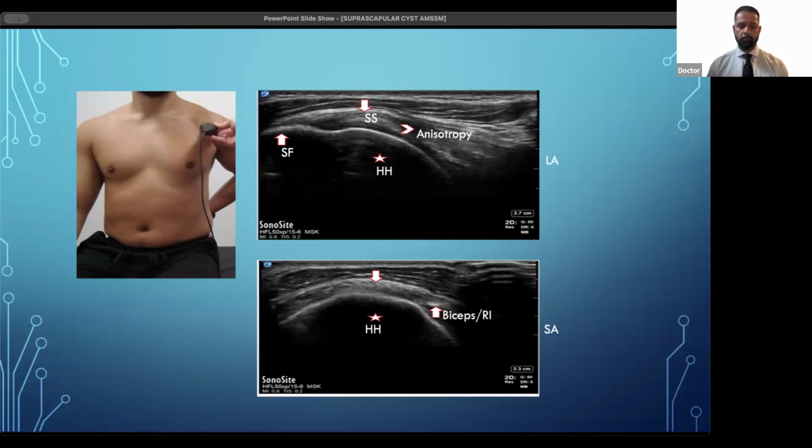So upon transitioning into the CRAS position, I'm scanning the supraspinatus. It should be continued anteriorly along the greater tuberosity until the intra-articular portion of the biceps tendon is identified, to ensure that the anterior extent of the supraspinatus is evaluated, which is where supraspinatus tendon tears commonly occur. And then the supraspinatus in long axis will show us a hyperechoic fibrillar tendon with a convex superior margin, shown at the level of the superior facet right here.